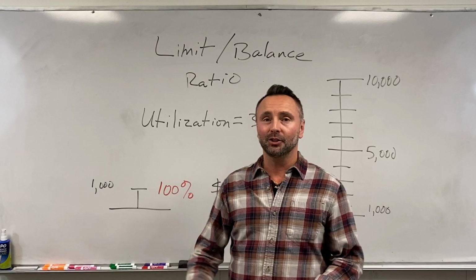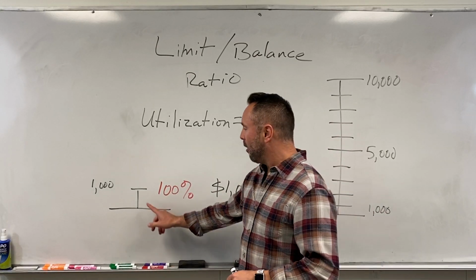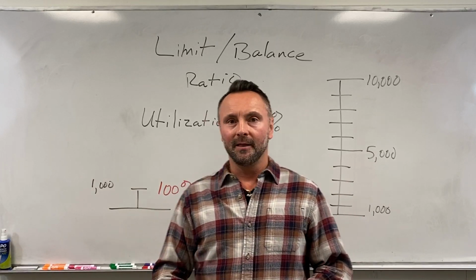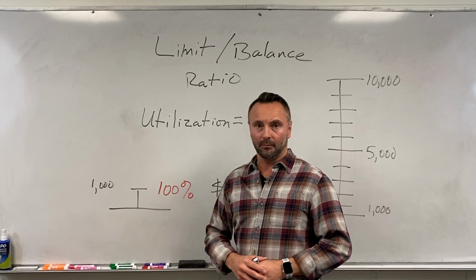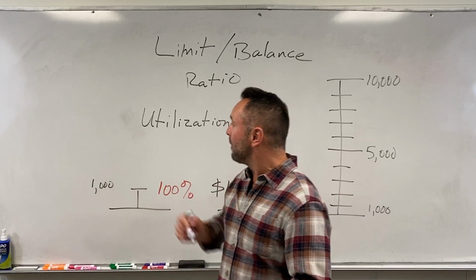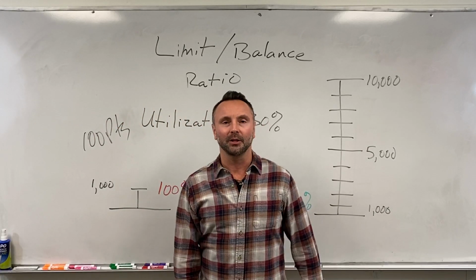It's very simple. Let's just say conceptually, you spend $1,000 a month. If you only have a $1,000 credit card or a $1,000 credit limit, that's going to maximize your credit utilization. That's going to cause your score to plummet. I've seen it drop by as much as 100 points just by having 100% utilization.